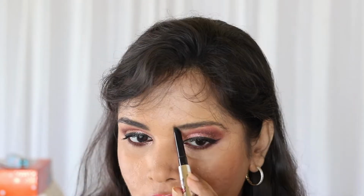Now with Gimme Brow, this is very easy to control. The result is a natural look, and it's thicker obviously, but it's still not Instagram brows. And for me, it's definitely easy to control. I know I'm a klutzy person. I find it very easy to apply Gimme Brow. So on this side, I'm going to go in with the Brow Styler.